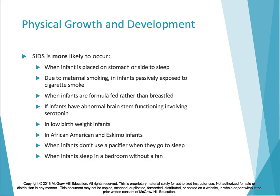And CJ was an African American infant. They did not mention whether he was low birth weight, but he didn't appear to be extremely low birth weight. And he did use a pacifier, so we saw that.